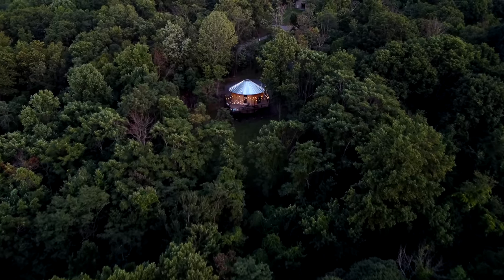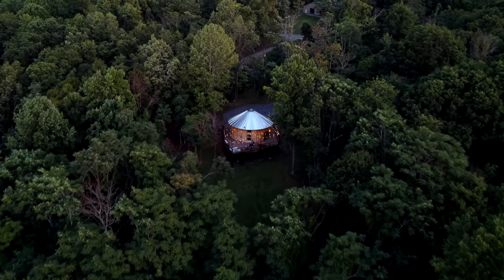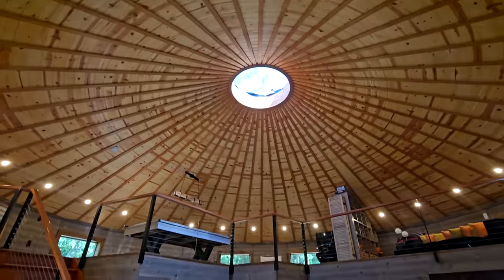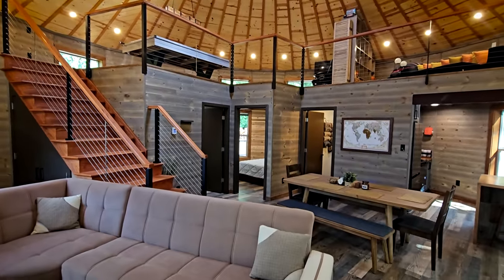Good morning, everybody, from the Shenandoah Yurt, which you can see right behind me, located near Shenandoah National Park, where we will be spending the next few days exploring and spending time in the yurt together as a family. This is a super cool accommodation, one of the coolest places we've stayed. We've been here for one night already, and I'm waiting for John and Tiana to wake up so we can have breakfast and get our day started.